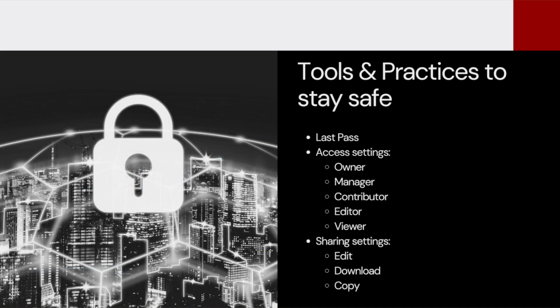Now, we talked a little bit about tools and practices to stay safe, that it's important to have that, and we talked about what the structure needs to be, but we didn't talk about the different tools. So it's important for us to look at, for example, LastPass. There are other password managers. It doesn't have to be LastPass. It's the one that I'm familiar with, but do have something where you're not sharing your password out.